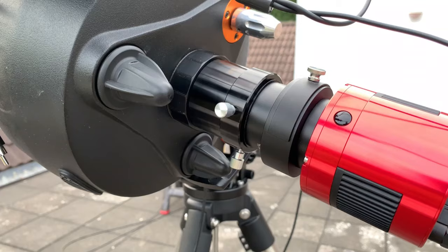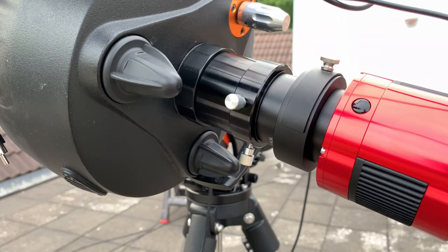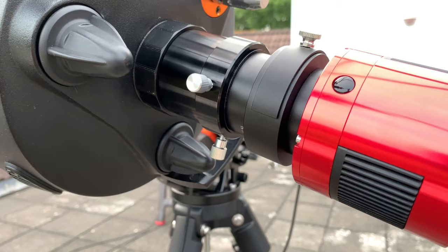Another feature are these screws at the rear cell. These allow the mirror movement to be restricted once you've reached perfect focus. So even when the telescope is tracking an object throughout the night, the mirror is not moving. Be careful though not to adjust the focus with these support rods in position.